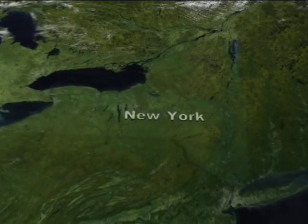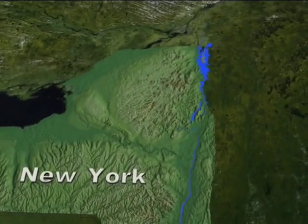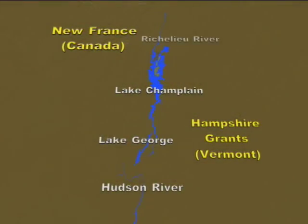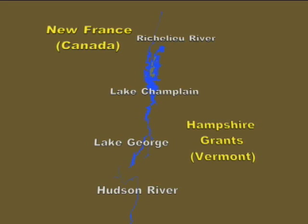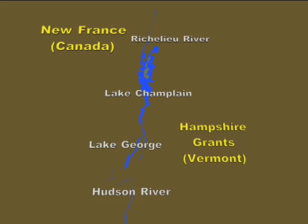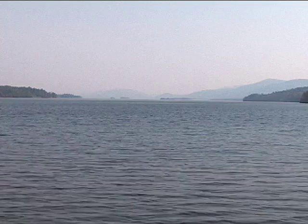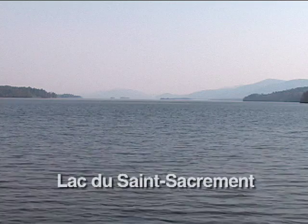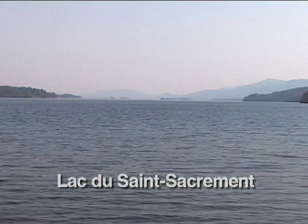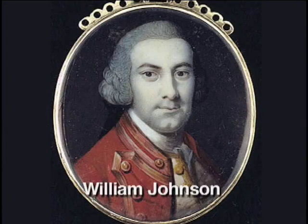The only means of transportation were the waterways. The Hudson River, Lake George, Lake Champlain, the Richelieu River, St. Lawrence River. So this was the waterway that connected French Canada to the English colonies. So control of this strategic waterway would mean control of the land. For over 100 years, the French called the waterway Lac du Saint-Sacrement, meaning Lake of the Blessed Sacrament. In 1755, William Johnson named it Lake George, in honor of King George II of Britain.